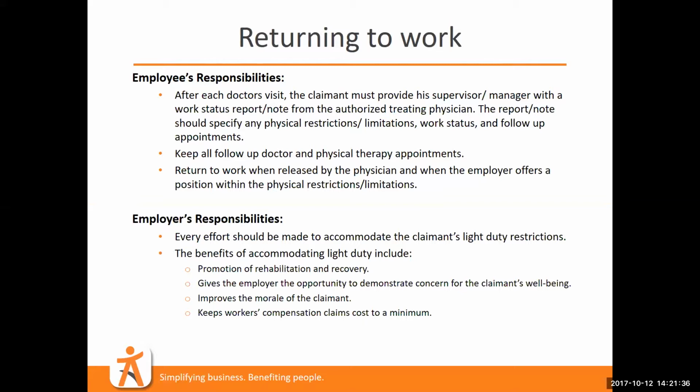As the employer, you need to make every effort you can to accommodate any light duty restrictions. And those could be things like the person has a temporary office job or helps out with some kind of light duty work that you might have, whether or not it's in their immediate workstation. And again, the claims adjuster and Diana are there to help guide you through what that looks like and think of things that would be appropriate.